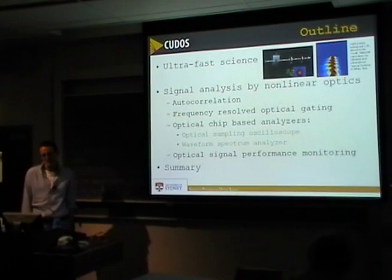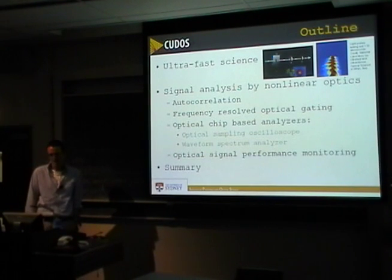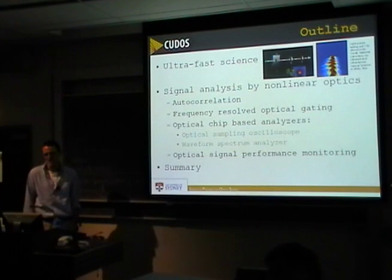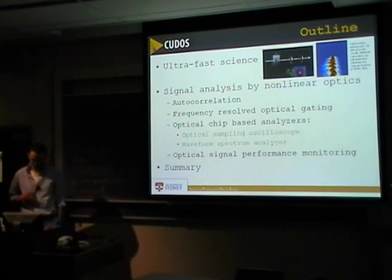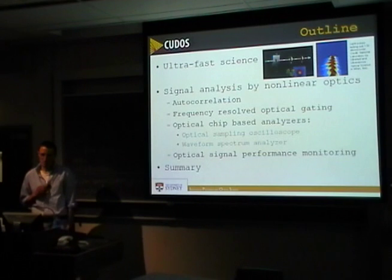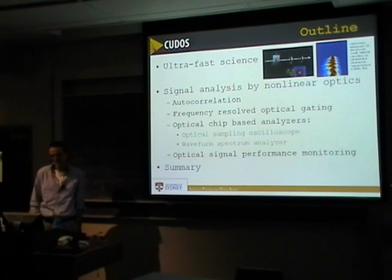So the techniques I'll be talking about today, we're trying to measure very short time scale events. These have very important applications in a wide range of physics and physical sciences. The main technique that I'll talk about is autocorrelation and frequency resolved optical gating. And then the focus of this presentation will really be about what research we're doing, and that's ultrafast signal characterization using optical chip devices. And I'll talk about an optical sampling scope with a very high resolution and also a waveform spectrum analyzer. And then I'll talk about the application for this potential device for optical performance monitoring in real communications systems as well.